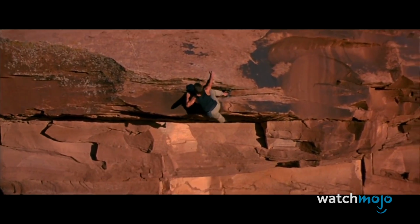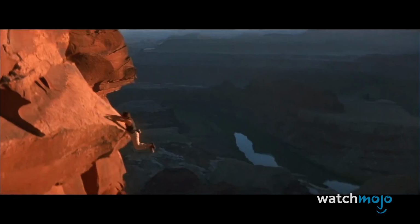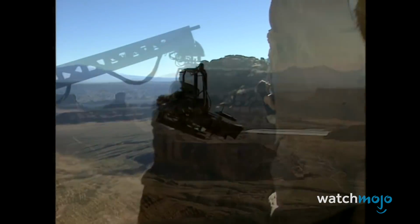John Woo initially wanted Tom Cruise to shoot the scene at a smaller location. When the actor inevitably refused, he started practicing for the real climb. Tom had no fear. He had no fear. Unlike Ethan, Cruise performed the stunt with safety equipment that was digitally removed in post-production. But that doesn't mean the scene was any less difficult to shoot.